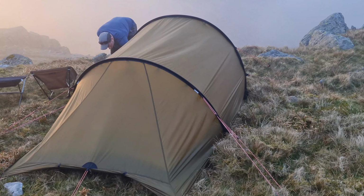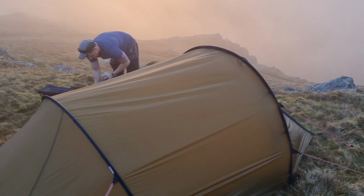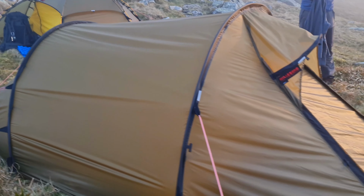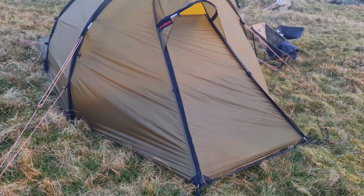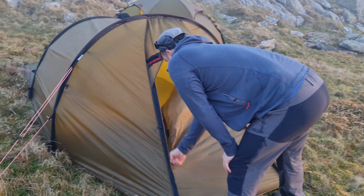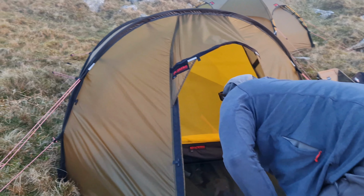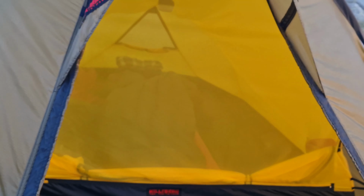Right, so this is the Hilleberg Nallo 3, is that right? Yeah, Hilleberg Nallo 3, so it's a sort of tunnel tent. One entrance with a vestibule area. Very wide. Big vestibule in there. And then it's a bit of a palace, isn't it, really? The width of it. It's just wide and long. Really, really wide tent, isn't it?